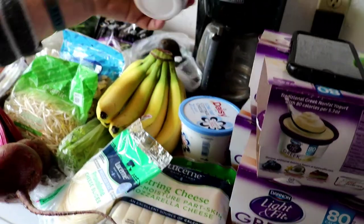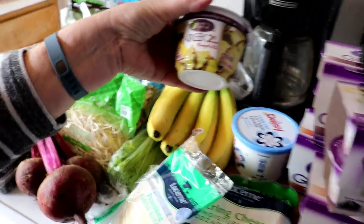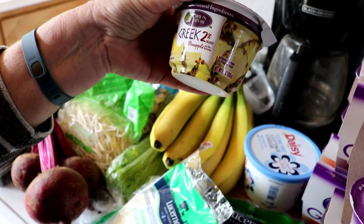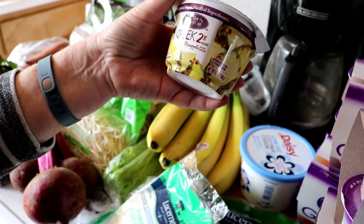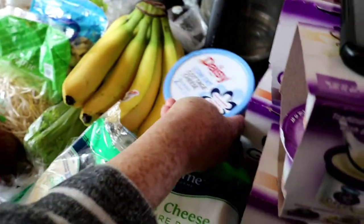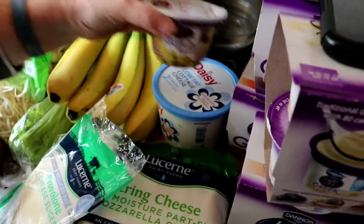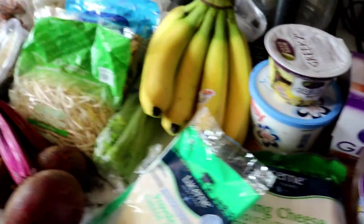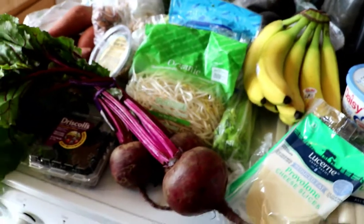We've got this, actually, from the Monopoly game when we won one Greek yogurt, Open Nature, and it's a pineapple. We'll have to fight over it. It looks delicious. Low fat cottage cheese, another protein situation. And potassium has been an issue for both of us, not getting enough potassium.